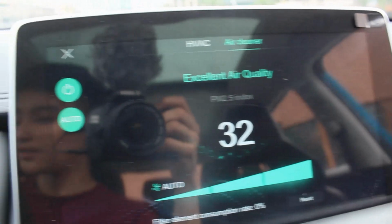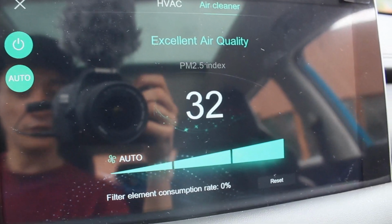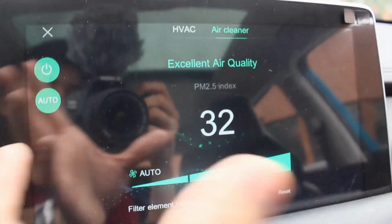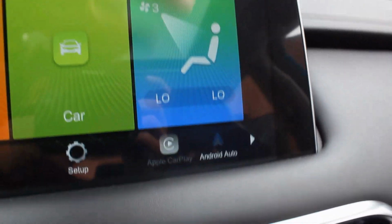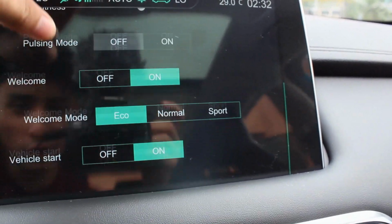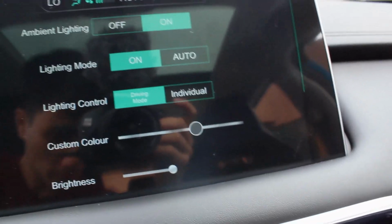And then watch when I open the window. I know that's supposed to work. Usually this moves so it detects there's more pollution coming in. So this air filter now will absorb them even more. And also, like the ZST, now you can get Apple CarPlay and Android Auto, as you can see. There's the ambient lighting, you can change whatever color you want. So I'm gonna leave it in red, or I just won't play with it anymore.